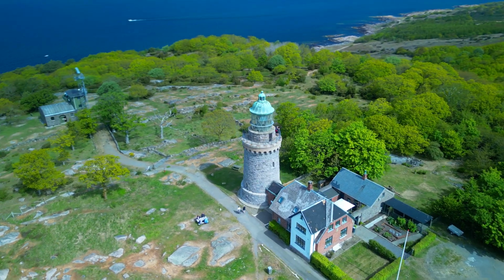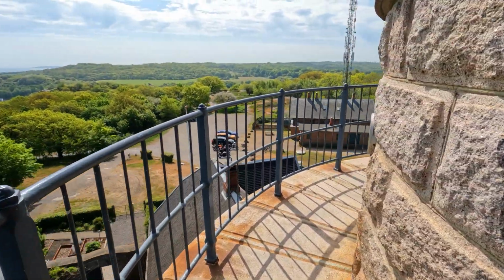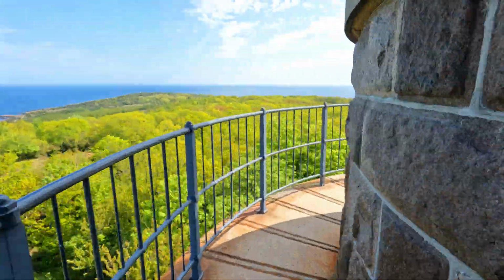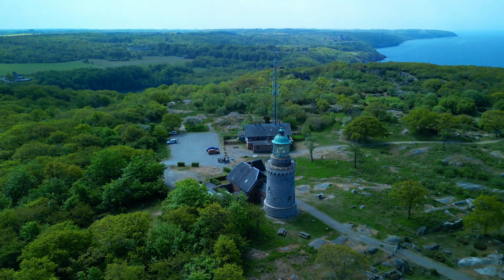Now open to the public and free to enter, it is time to climb to the top of the lighthouse. As you ascend, prepare for breathtaking views of North Bornholm and even the southeast coast of Sweden. And if you look closely, out there in the distance, you might just see some familiar castle ruins.